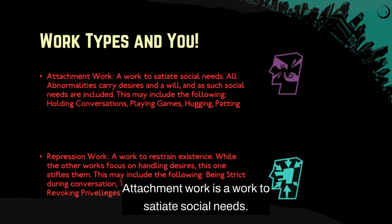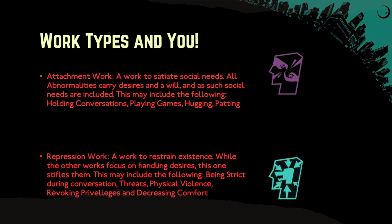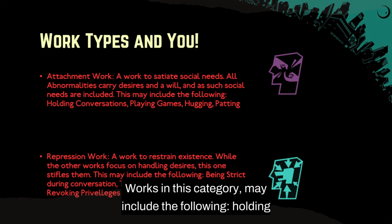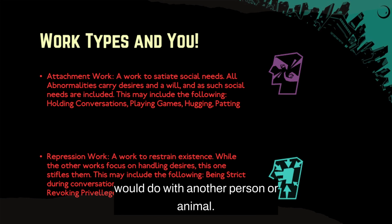Attachment work is a work to satiate social needs. All abnormalities carry desires and a will, and as such, social needs are included. Works in this category may include the following: holding conversations, playing games, hugging, patting, anything you would do with another person or animal.